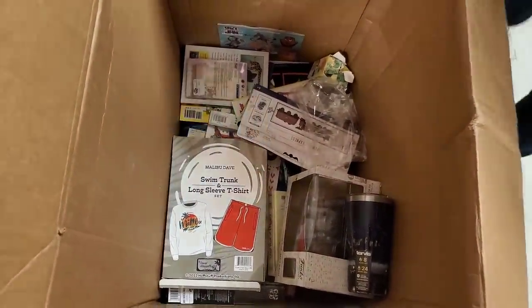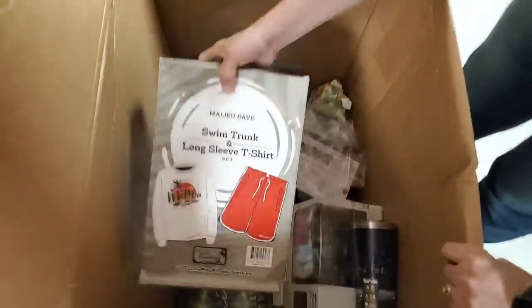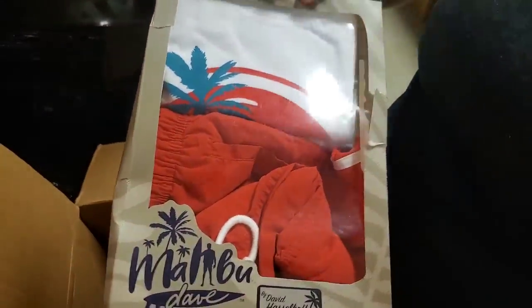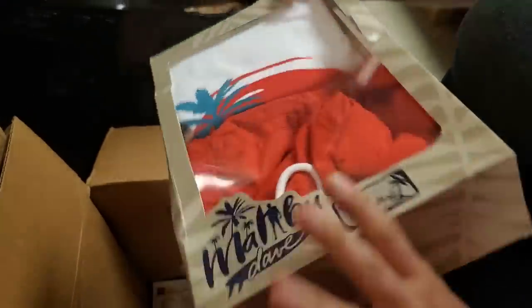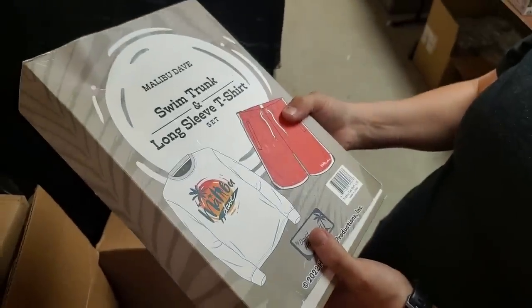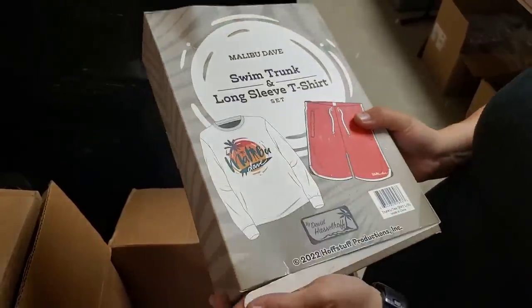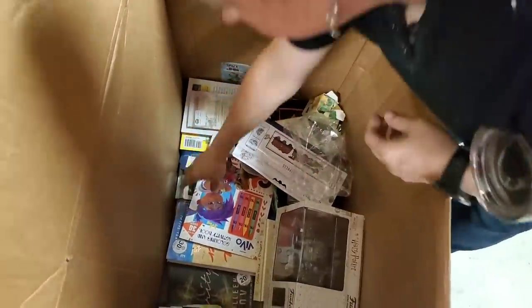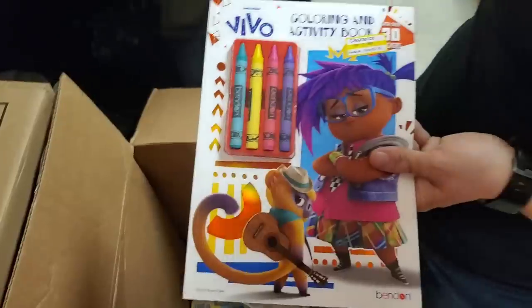What? There's Malibu Dave. Swim trunks and a long sleeve shirt. Why not? There they are. Malibu Dave. What size is it? Large, extra large. That ain't bad. Yeah, that's a good size. More tumblers. Coloring book.